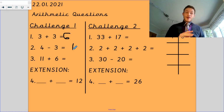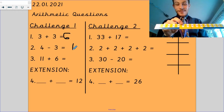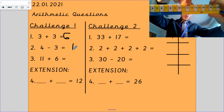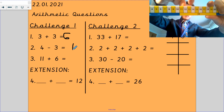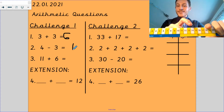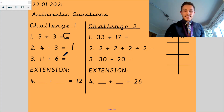Now, put 11 fingers up. Oh, joking. I know. I'm hoping there's no aliens out there that got 11 fingers. So start on 11. I'm going to add on 6 more. So I'm going to do my 6 jumps. Here we go. 1, 2, 3. I've lost count because I can't see it. Let's start again. 1, 2, 3, 4, 5, 6. 17 is our answer. A 1 and a 7.